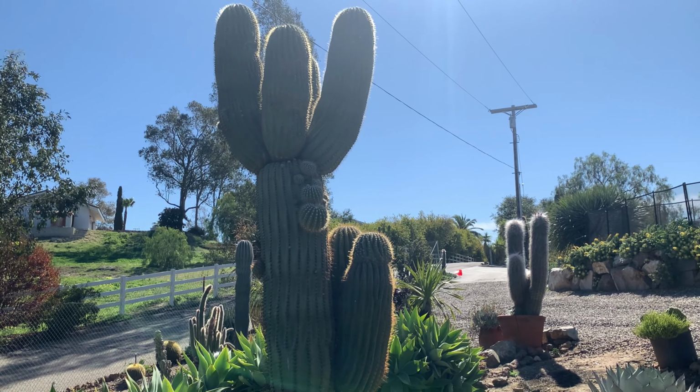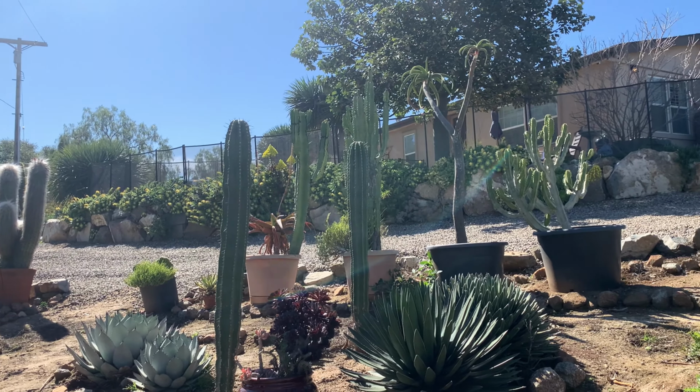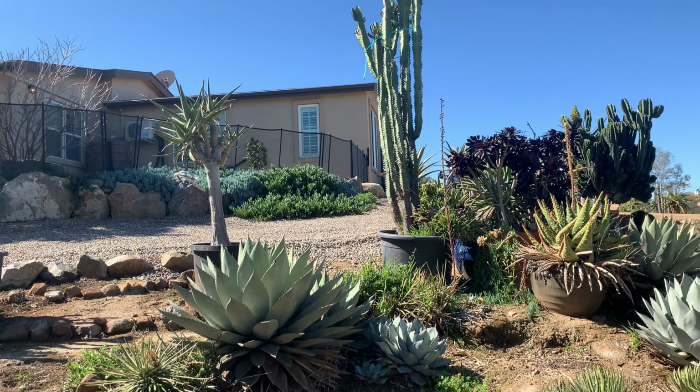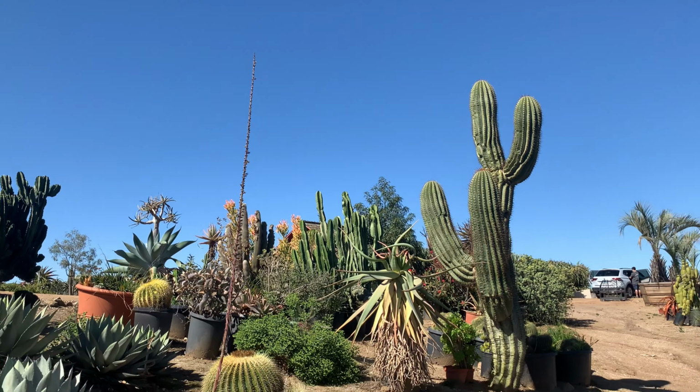Desert Theater has several properties and nurseries in this area. First, I am going to show you their garden. Later, we will drive to one of their greenhouses where I will pick up some plants to take home.